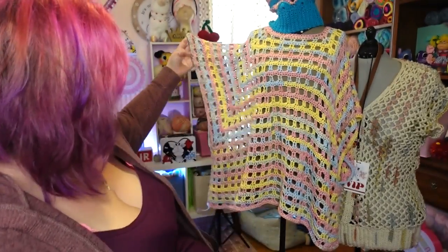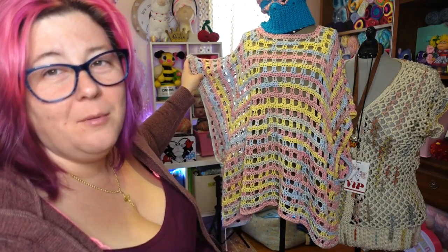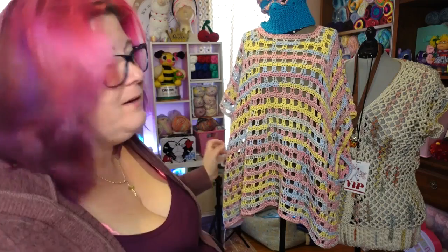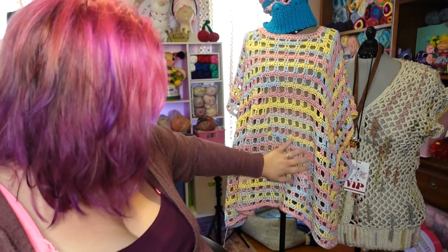Alright, so making jokes, people. This is a poncho top. It's a shirt that is shaped like a poncho. So it is meant to be oversized and square, and it is meant to fall onto your body. It is an amazing garment. I love, love, love the way the colors turned out.